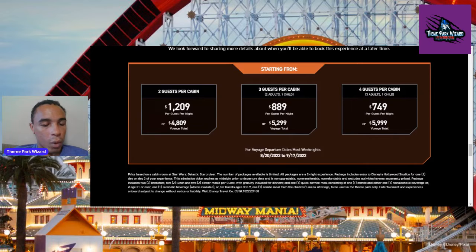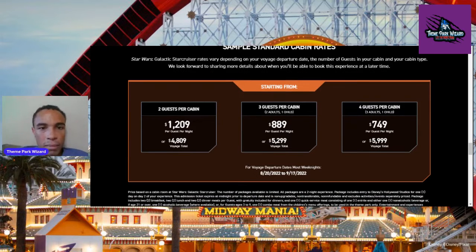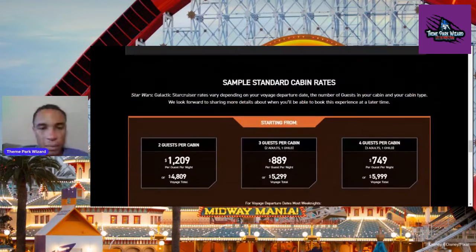So yeah, which ones will you be getting if you really want to go to this? And how many guests per cabin? And this is just standard cabin. They don't have any prices for the other stuff, for the suites or anything. But obviously those will probably be near $10,000, I assume, for like four guests.